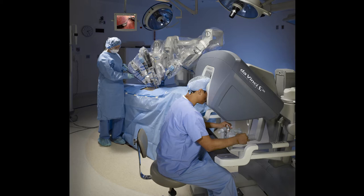People call it the robot. It's called the Da Vinci robot, made by a company called Intuitive Surgical, and it's a very sophisticated machine that has some really neat technology.